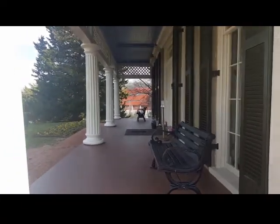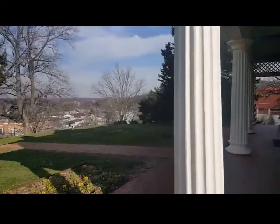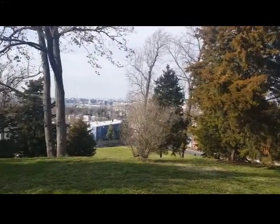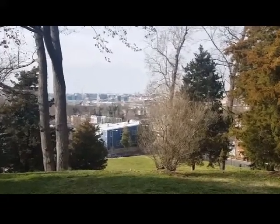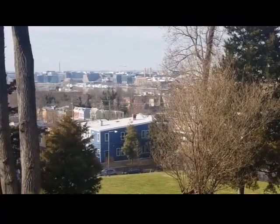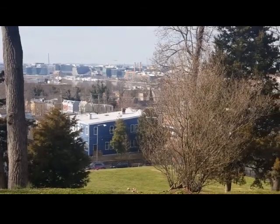I love how from the porch of Frederick Douglass's house, you can actually pan over and see all of downtown DC. And then, let's see, the upper left corner, that tall obelisk, that's the Washington Monument. Spectacular views from this property.